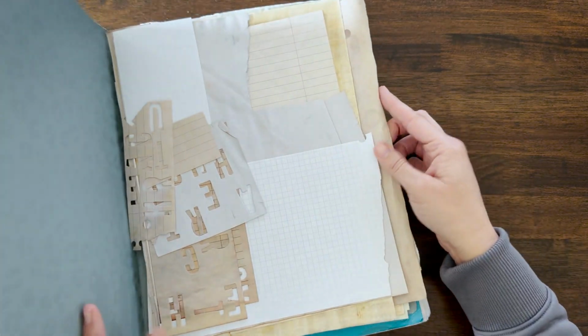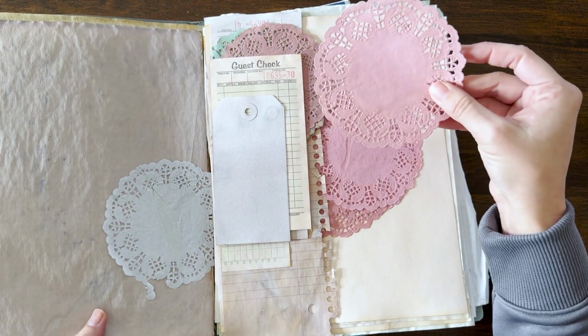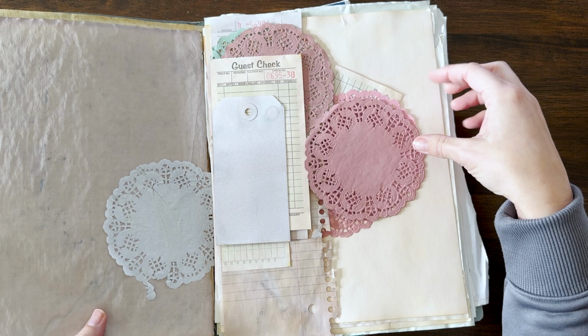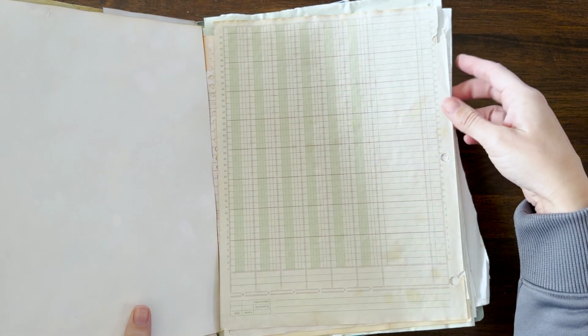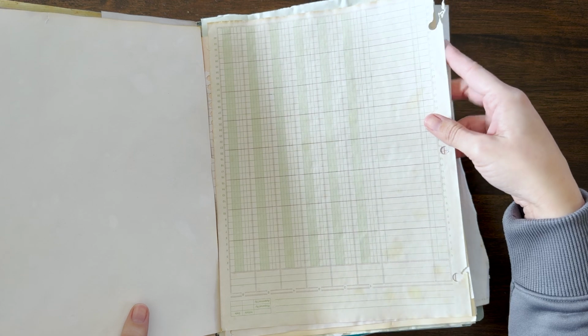I have my folder of dyed papers. As it starts to warm up here in California, I am going to do another batch of dyed papers. Like I could go through and use some of the doilies that I dyed and colored. I do have some pink distress ink, so maybe I'll make some pink papers.